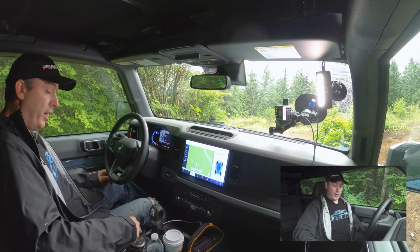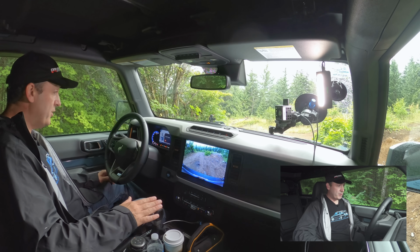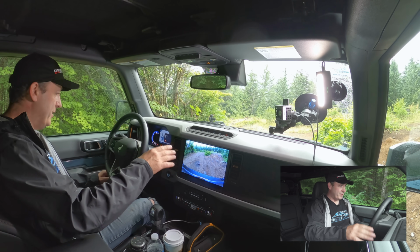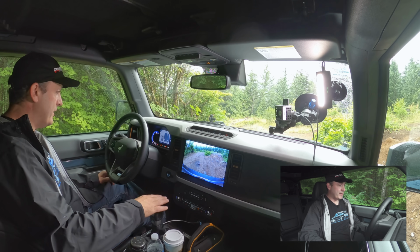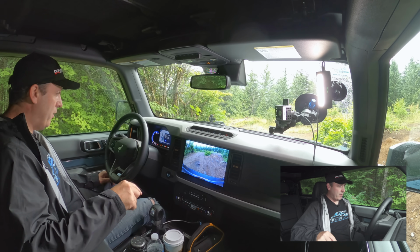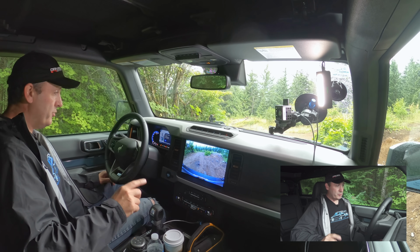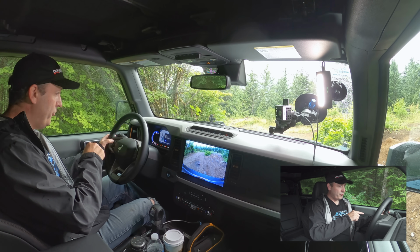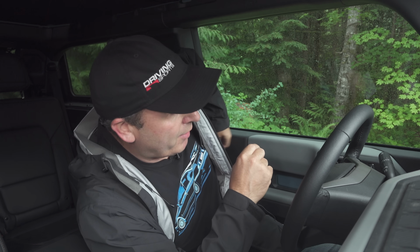I want to set this back to basically starting over here. We are going to put it into 4 low, so that's the first thing that I'm going to turn on. That turns on the trail camera up here, which I love. This is great. I really wish the 4Runner had something like that. And then the next thing I'm going to hit is the button in the middle. Now, this turns on 1 pedal drive, but if I use the set button on cruise control, it'll also set the drive speed in 1 and 1.5 mile per hour increments.